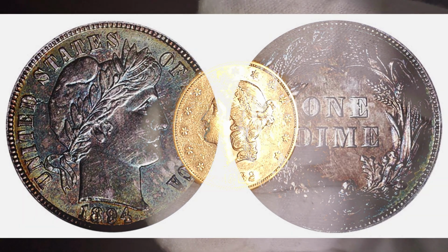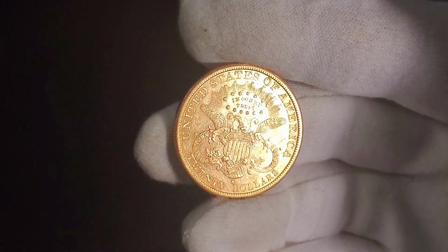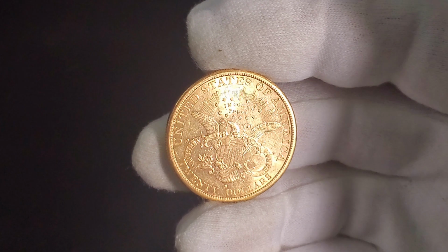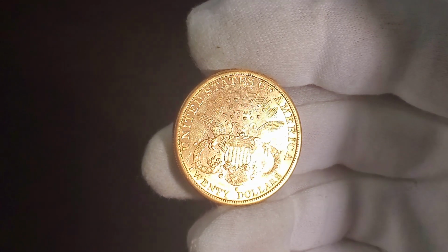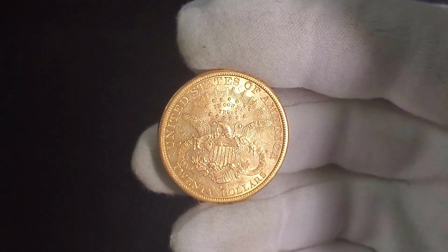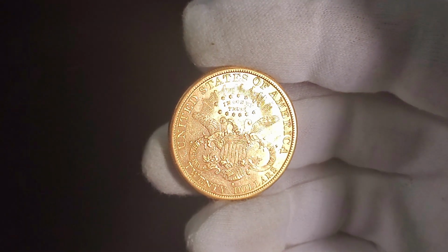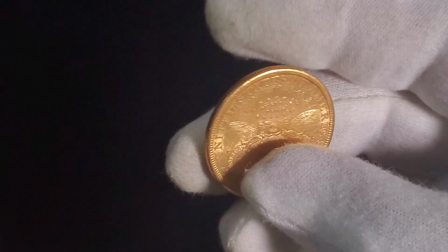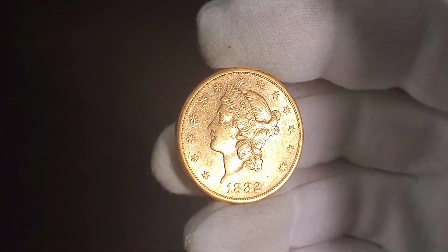Or take this 1882S Double Eagle. In San Francisco, a mintage of 1.1 million, but without this mint mark on the reverse here, it would be an 1882P Double Eagle with only 630 minted and worth close to 6 figures. Thus, you can see that mintage numbers carry a huge variation on the value of a coin.